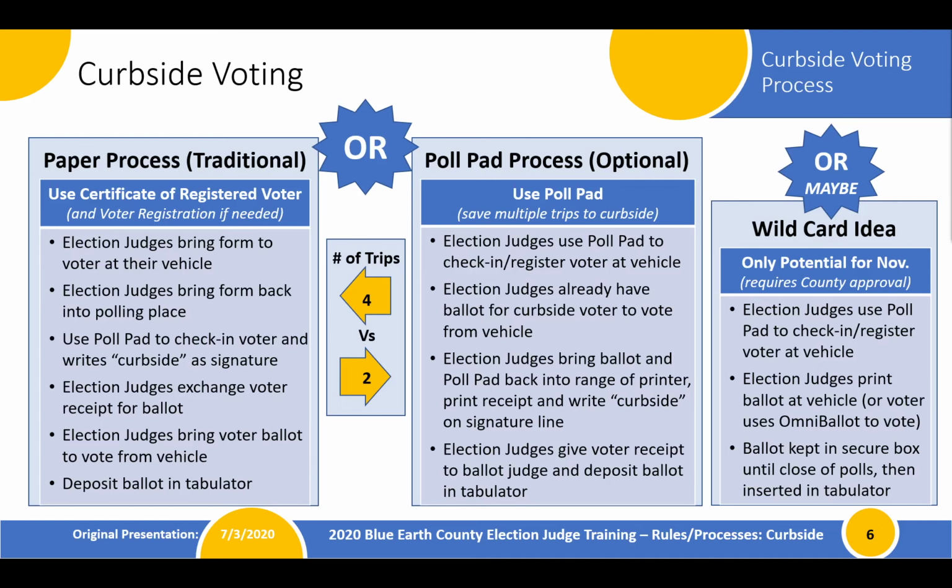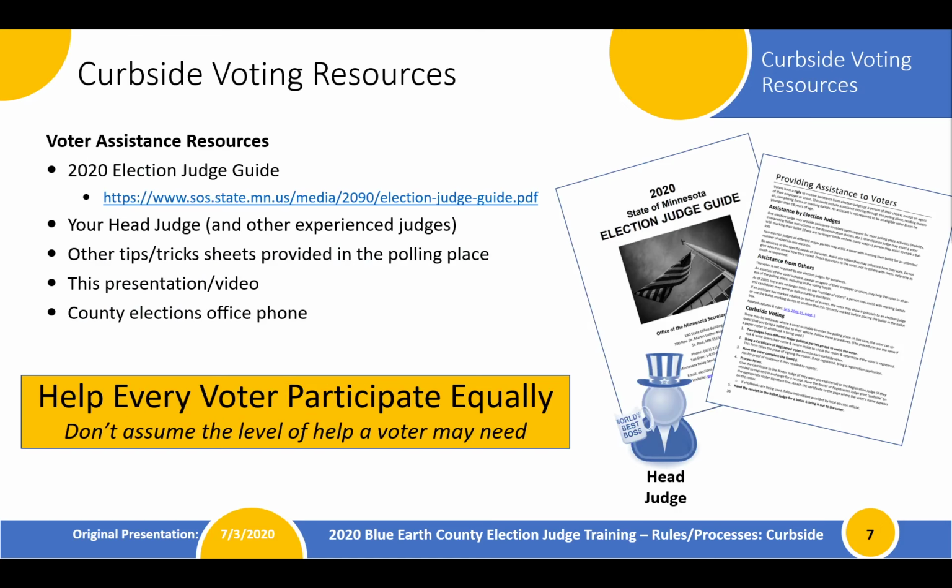We are also considering some wild ideas for November use, depending on the circumstances related to COVID-19 at that time. That may involve deploying an additional omni ballot and allowing that additional omni ballot to be used at the curbside to help a voter vote. Stay tuned for more information on that.